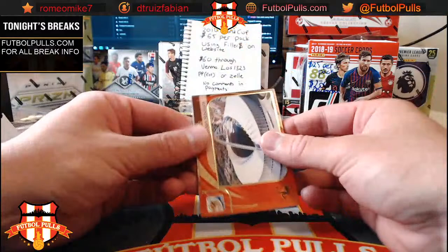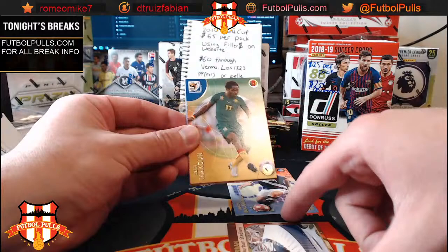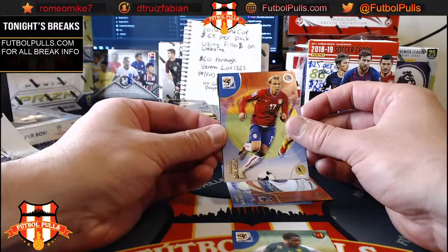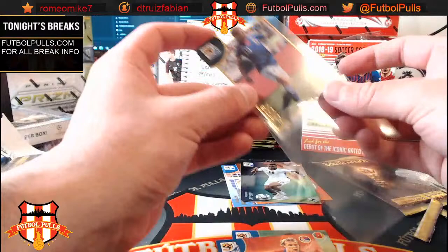Durban Stadium. Carlos Bocanegra. Gene McCune, Milos Krasic, Andre Ayew, and a Keisuke Honda. Keisuke Honda.